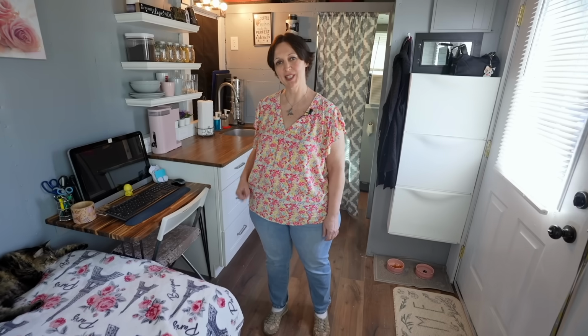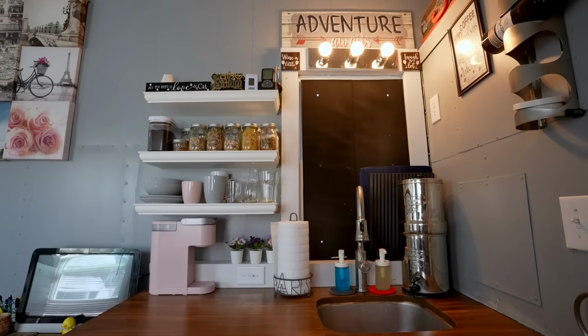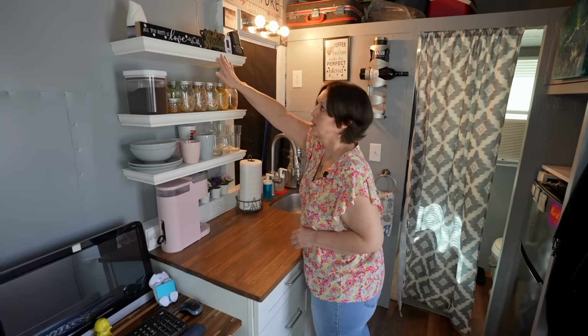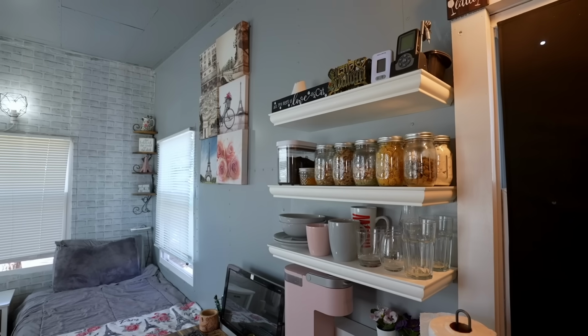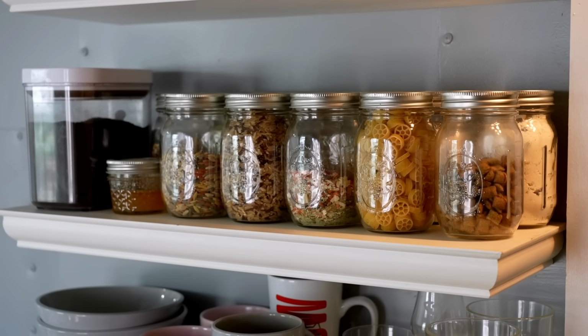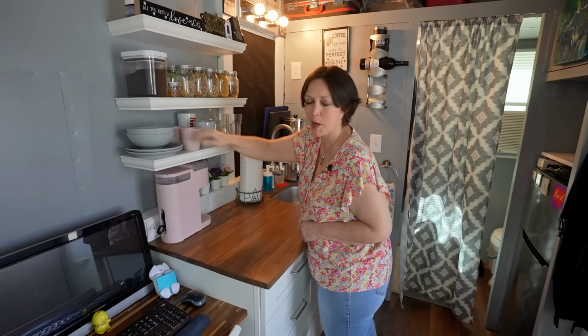And starting behind me is my kitchen. Come check it out. This is all open blank space. I added all these floating shelves, and I Gorilla glued them with construction adhesive and self-tapping screws so they could hold all the weight from these jars and ceramic plates and everything.